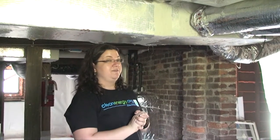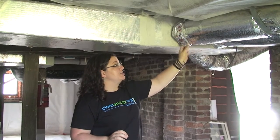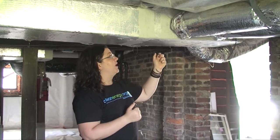So a couple things we did to fix that. First of all, the ducts were connected. In a lot of houses, actually, you'll see where ducts have insulation on them, and you think, oh, they're fine, they're insulated, they're energy efficient. But the ductwork won't actually be connected to the rest of the system.